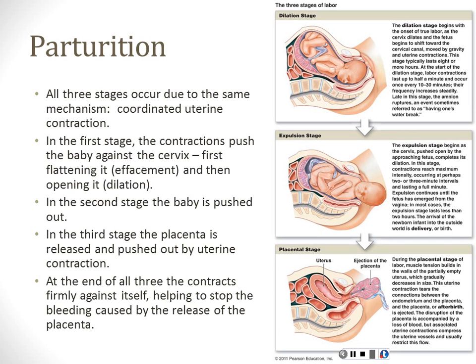Do they have to wait for it to be effaced and dilated to 10 centimeters to do a C-section? No. You know, let's say you're having a C-section for some other reason. Say mom is HIV positive. They can do it when it's looking like this. Now, speaking as a former clinician, it's better. Babies are better when they've had the squeeze of labor, though.